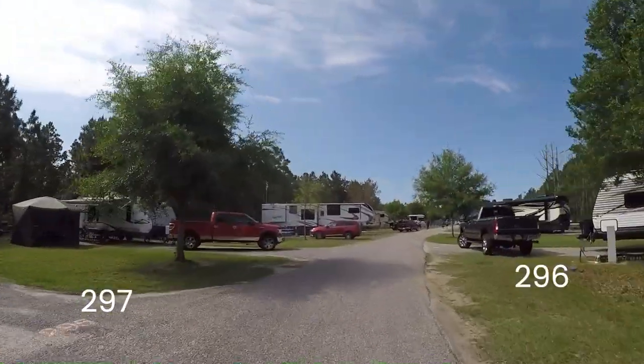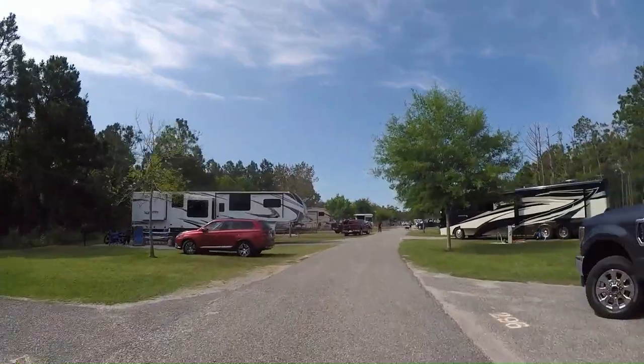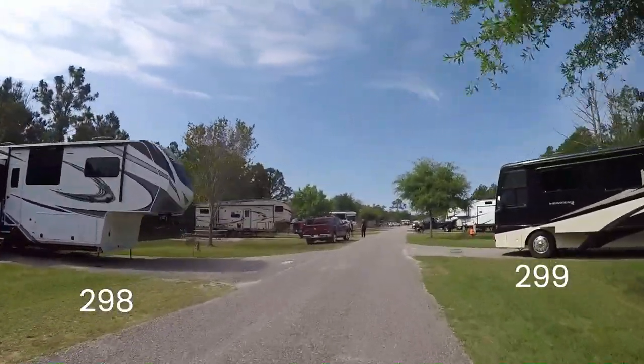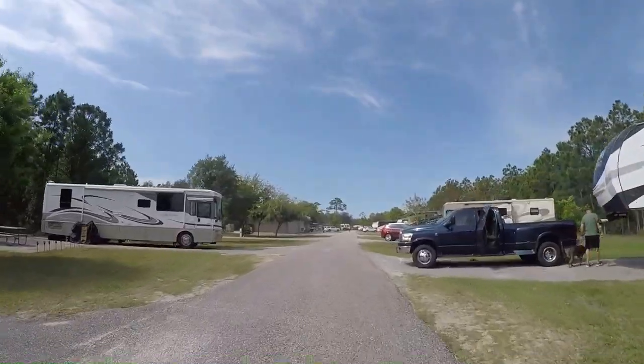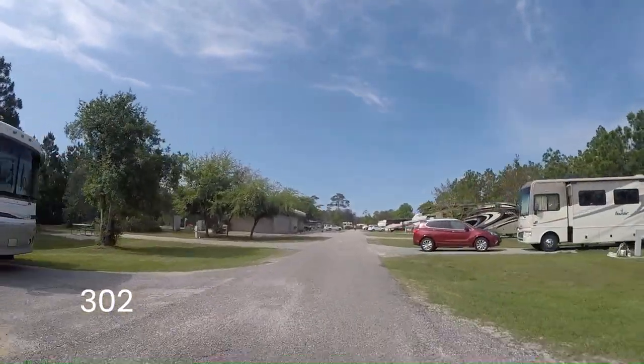This is a big loop with 3 bathhouses. Also notice the variety of RVs and camping setups. There is room for Class A's with tag axles, and the large gooseneck trailers. We'll show you a really cool Superclass C later.